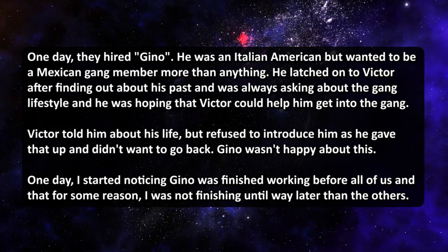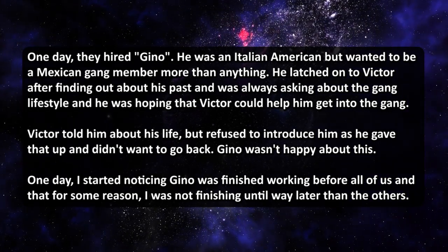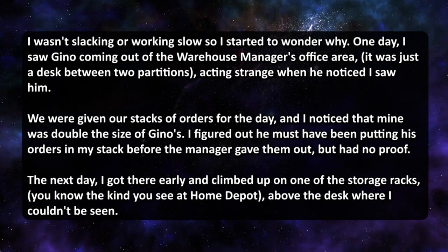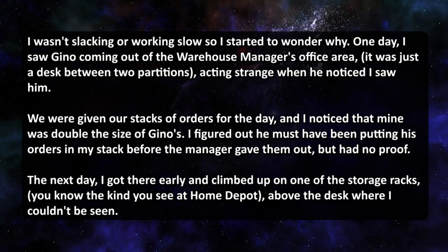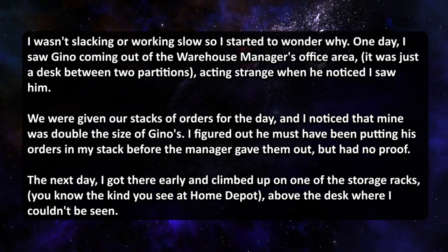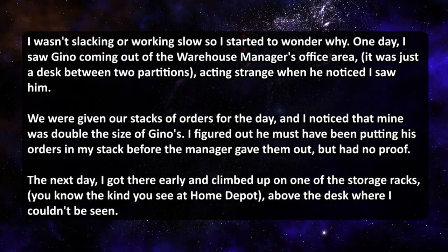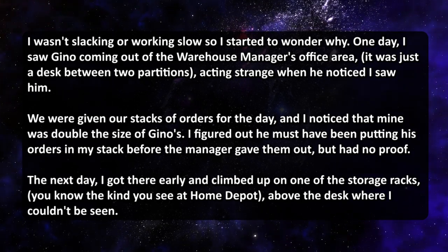One day, I started noticing Gino was finished working before all of us, and that for some reason, I was not finishing until way later than the others. I wasn't slacking or working slow, so I started to wonder why. One day, I saw Gino coming out of the warehouse manager's office area. It was just a desk between two partitions, acting strange when he noticed I saw him. We were given our stacks of orders for the day, and I noticed that mine was double the size of Gino's.